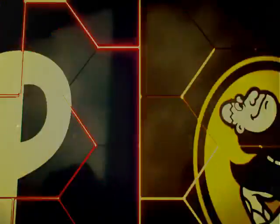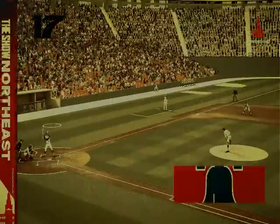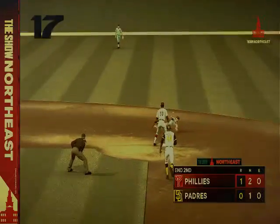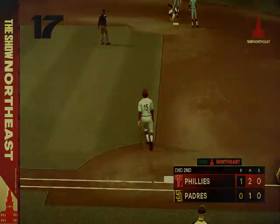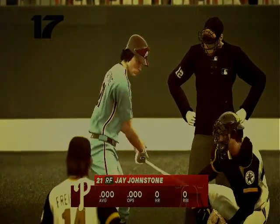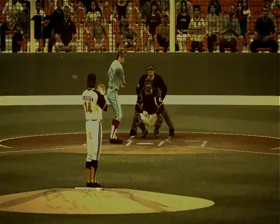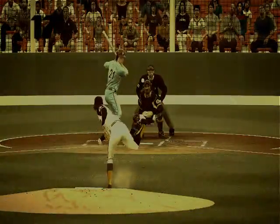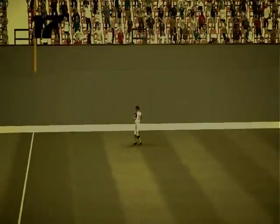We head on now to the top of the third. It's the Phillies 1 and the Padres nothing. All set for the start of the inning. Now at the plate, number 21. The pitch. Line to left. Nolan makes the grab. One away.